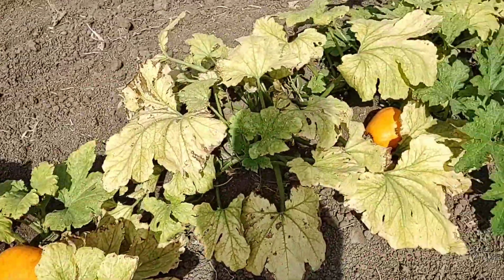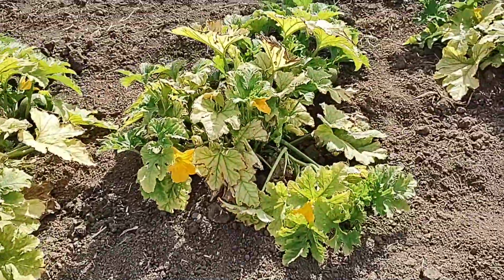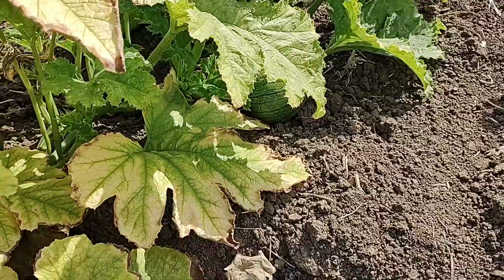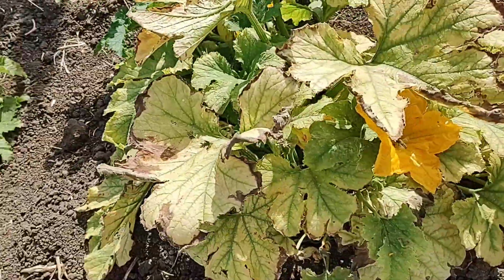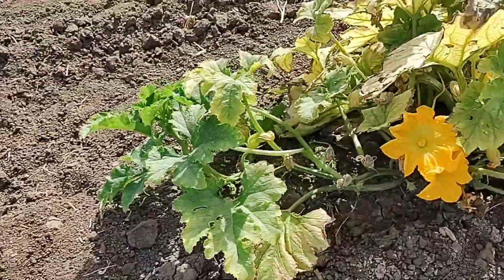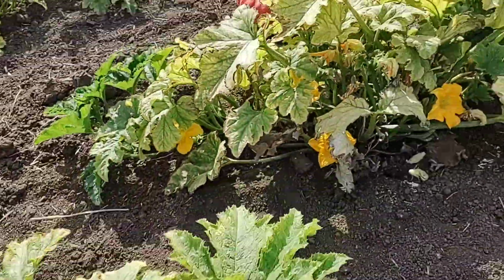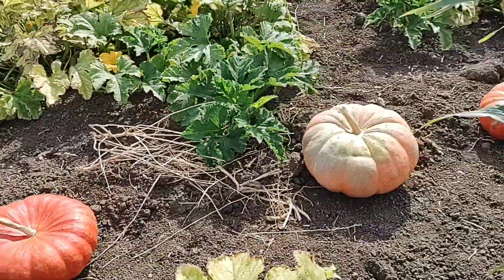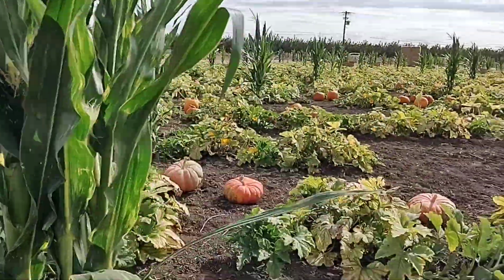Let's look at that one. So the green one will turn into orange color when they are ripe. There's a baby one right down here. See it? Where'd it go? There it is. Right there. And all these flowers are gonna turn into pumpkin. There's some right here. And they also lined up some corn, which won't be ready in a while.